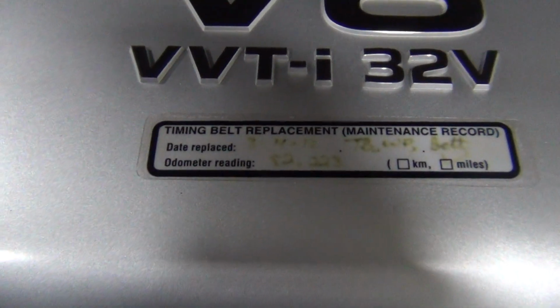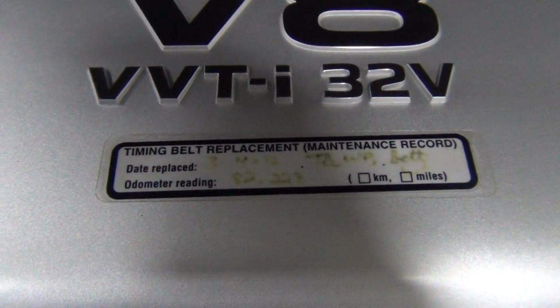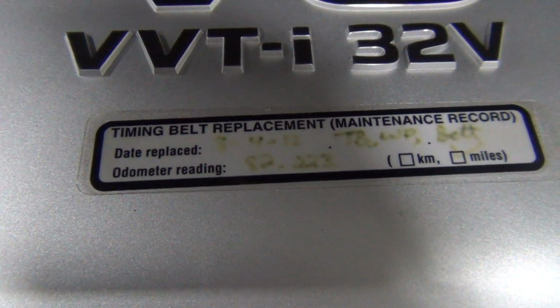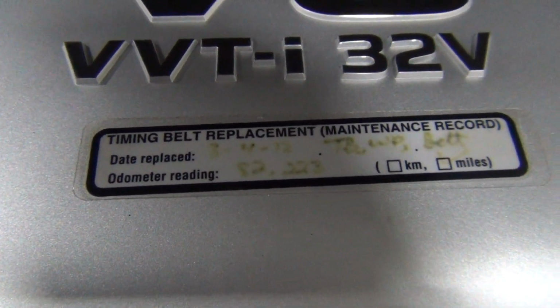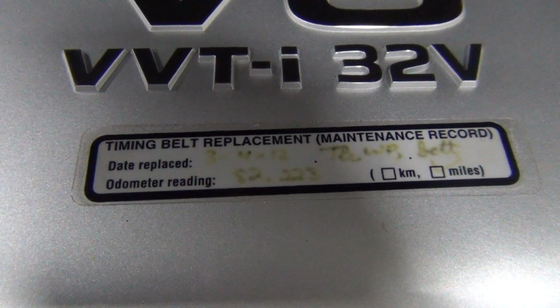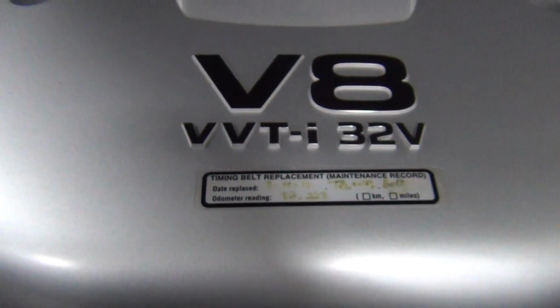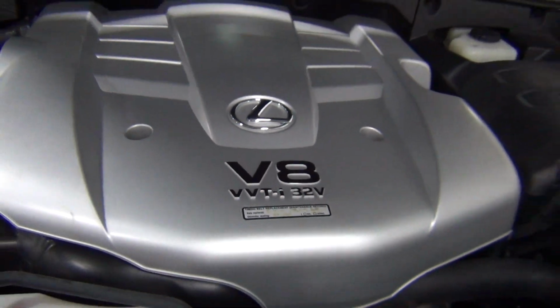The timing belt was replaced at a Lexus dealership on 3/4/2012 at 82,228 miles. That is a huge expense, but that's been taken care of. A lot of people who look at these vehicles ask us about that, so there's your answer.